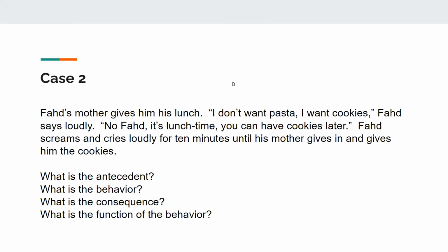The next example, Fahad's mother gives him his lunch. I don't want pasta. I want cookies, he says loudly. No, Fahad, it's lunchtime. You can have cookies later. Fahad screams and cries loudly for 10 minutes until his mother gives in and gives him the cookies. So in this case, what do you think the antecedent is? He gets his lunch, yep. And the behavior?